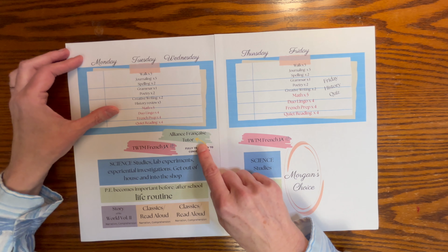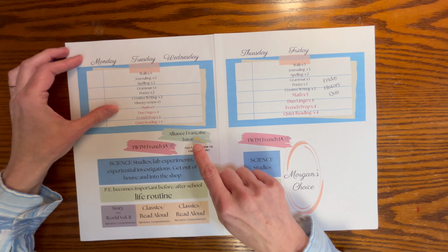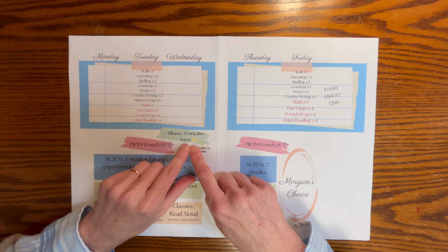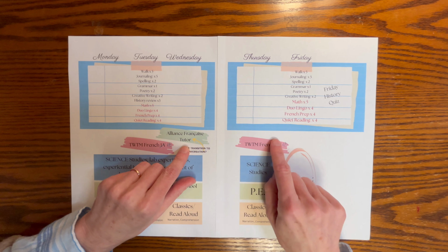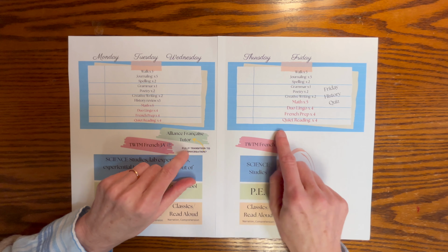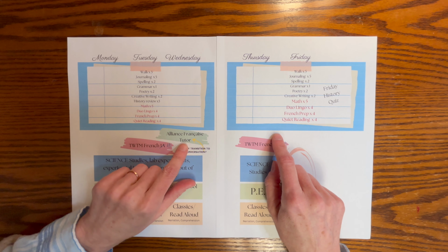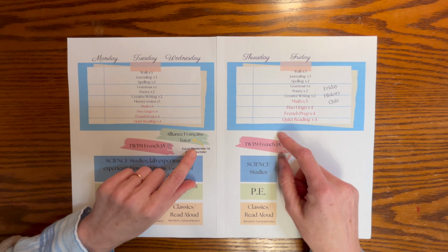But then coming up here, I'm considering dropping her Alliance Française tutor to once a week. And in fact, I think I may ask her if I can have the other one, because I would like to do only conversation. And I really like her. So I'm hoping that maybe I can just take one of Morgan's.